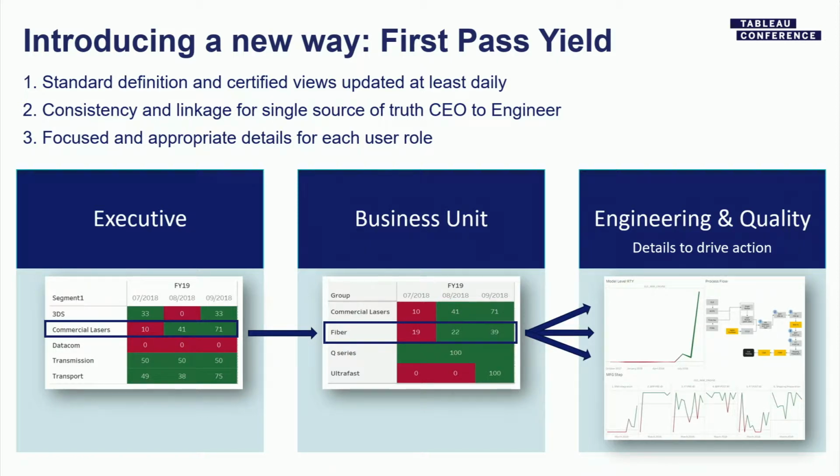Previously, they were calculating it with just the first time through and never looking at the 3rd, 4th, 10th pass. Or they'd say, I just reworked it, I didn't have to scrap it, so that won't impact my yield negatively. Well, wrong. So I had a little bit of heartburn. The first thing I did was blow up the metrics, and then we connected the dots.